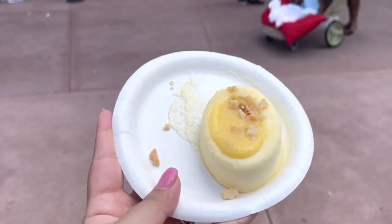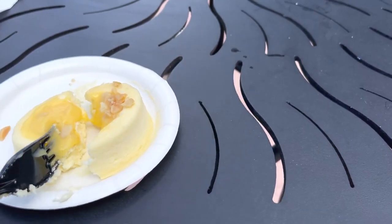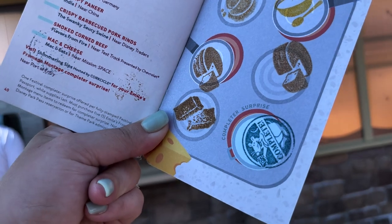I liked the flavor from the passion fruit. Overall, it was one of my favorites from last year. Definitely for a sweet option, it was very, very tasty. I very much enjoyed it. If you like a sweet option on this scavenger food crawl, this is definitely a good option once it is available for you.